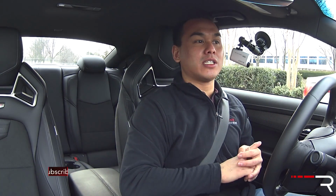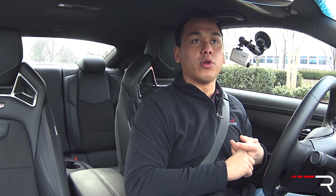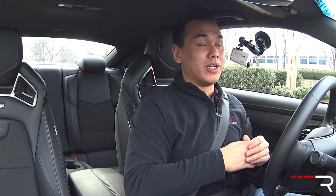The new CT6 apparently has a lot more of its own Cadillac-specific features, so I will be curious to show you guys that all-new sedan. I know Cadillac is looking to get their standard of the world nameplate back, and they certainly are giving us the new standard of performance with this ATS-V.